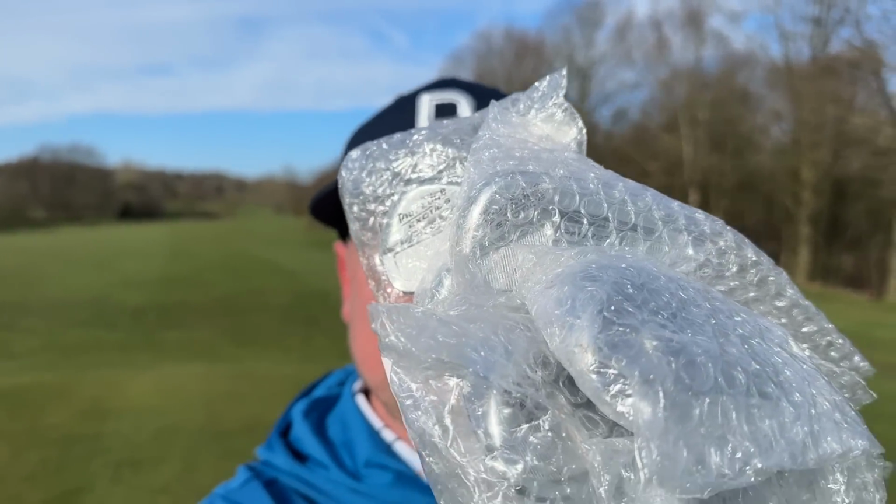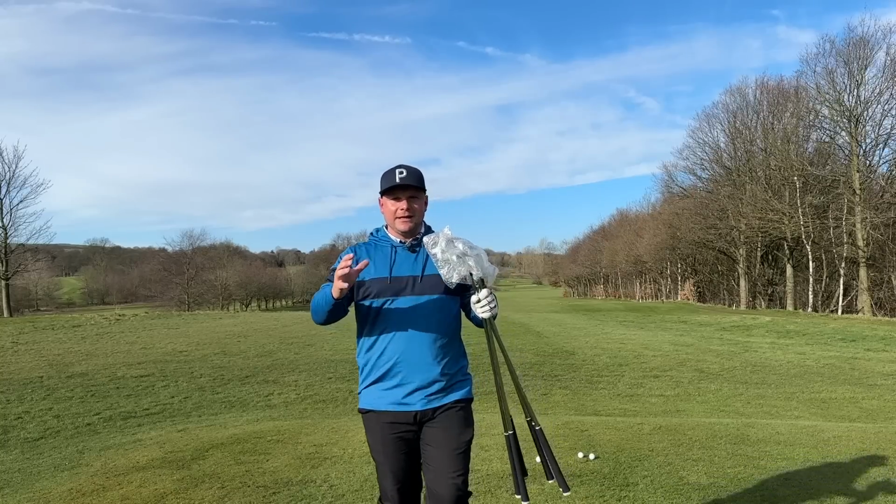I think there may be a strong chance I've found the best irons of 2023, and spoiler alert, they're not Callaway, they're not TaylorMade, they're not Ping, and they're not even Mizuno.